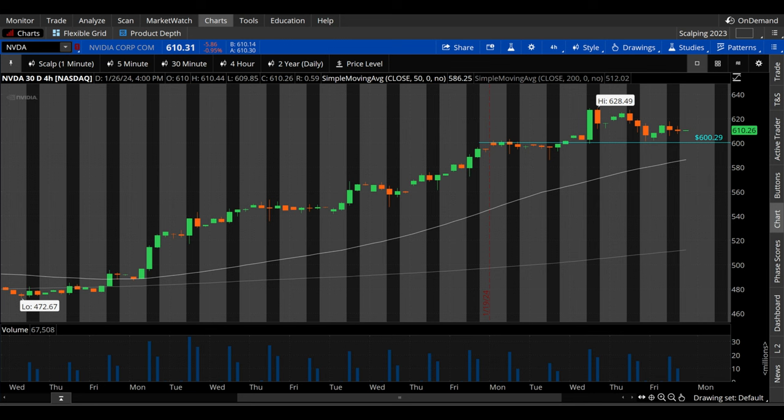And then you have multiple reasonings for looking at that level, psychological and technical, which increases the likelihood of it acting as a self-fulfilling prophecy, which is the whole point of all of these levels.